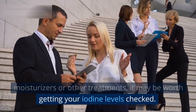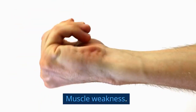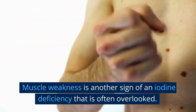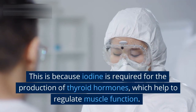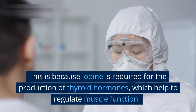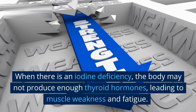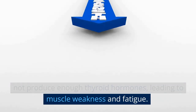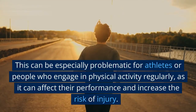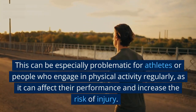Muscle weakness. Muscle weakness is another sign of an iodine deficiency that is often overlooked. This is because iodine is required for the production of thyroid hormones, which help to regulate muscle function. When there is an iodine deficiency, the body may not produce enough thyroid hormones, leading to muscle weakness and fatigue. This can be especially problematic for athletes or people who engage in physical activity regularly, as it can affect their performance and increase the risk of injury.